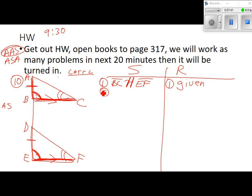You guys told me that we had the corresponding angles, right? Which angles were corresponding? ABC and DEF. Angle ABC is congruent to angle E. And if you just want to say angle E, that's fine. Our reason's just going to be like the other reason with the alternate interiors.